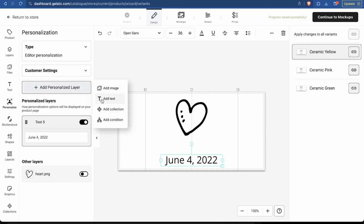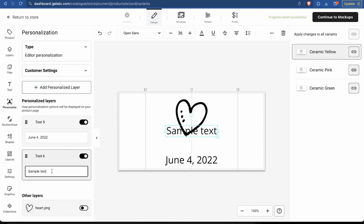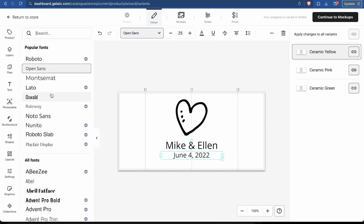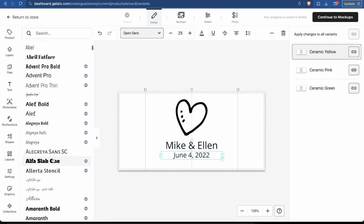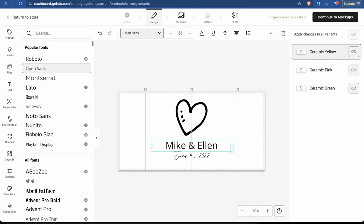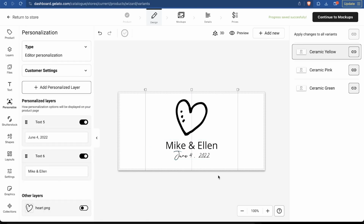We can add another layer, so maybe we can add some more text above that, and maybe this will say Mike and Ellen. So maybe it'll look like this, and you can change, of course, everything about it. So the font size, we'll make this a little smaller. We can change the font as well, so maybe something a little more cursive would be good. That's pretty good. Okay, that's pretty simple, pretty clean. And so maybe this is what we would want to have.